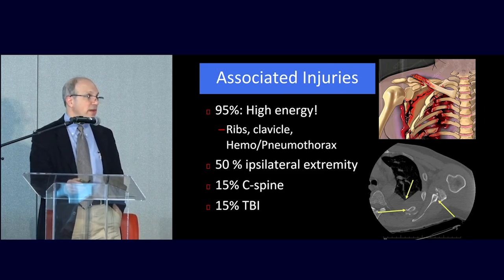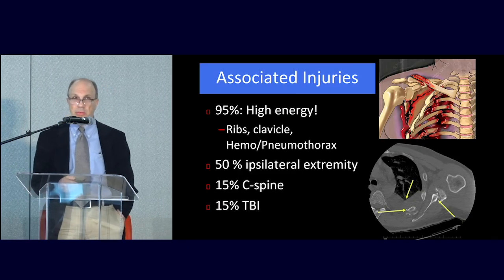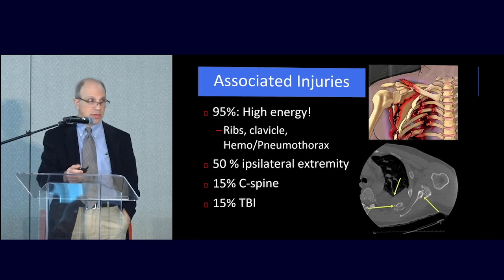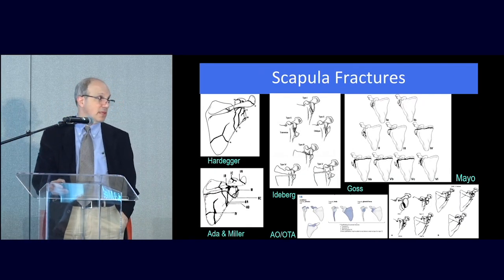So it's very common, 95% of the time, that you will have some rib or clavicle fracture, or you're going to have some pneumothorax, one or the other. A lot of times there are ipsilateral extremity injuries, C-spine injuries, sometimes head injury too. So it's good to know that anybody who has a scapular fracture probably has some associated significant injury.